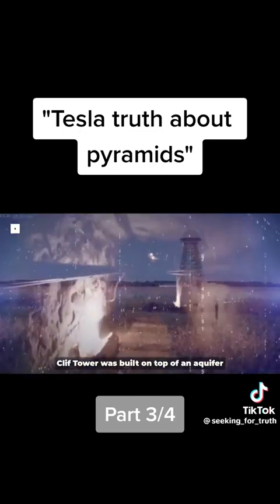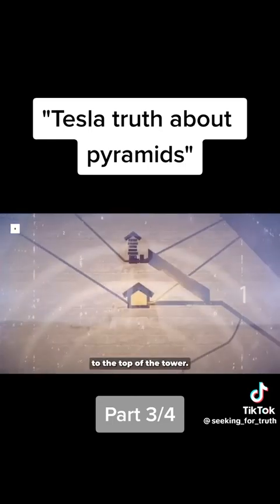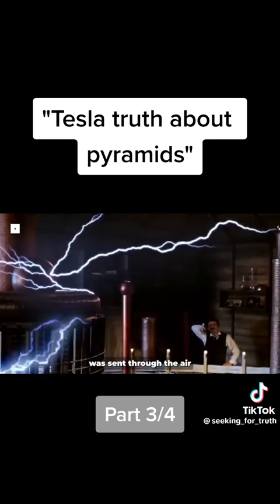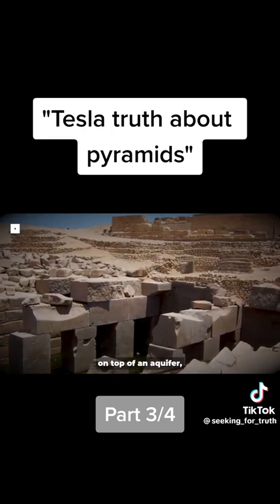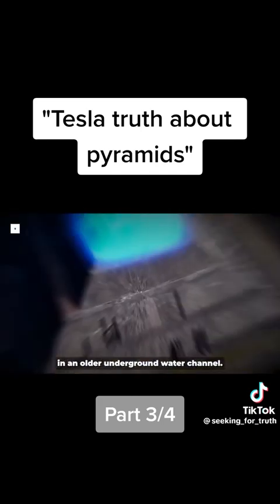Tesla's Wardenclyffe Tower was built on top of an aquifer that discharged negative ions to the top of the tower. Copper and iron rods were put into the water, and electricity that was sent into the tower was sent through the air to receivers that the public could use. Similarly, the Great Pyramid was constructed on top of an aquifer, and copper pipes and iron rods were recently discovered in an older underground water channel.